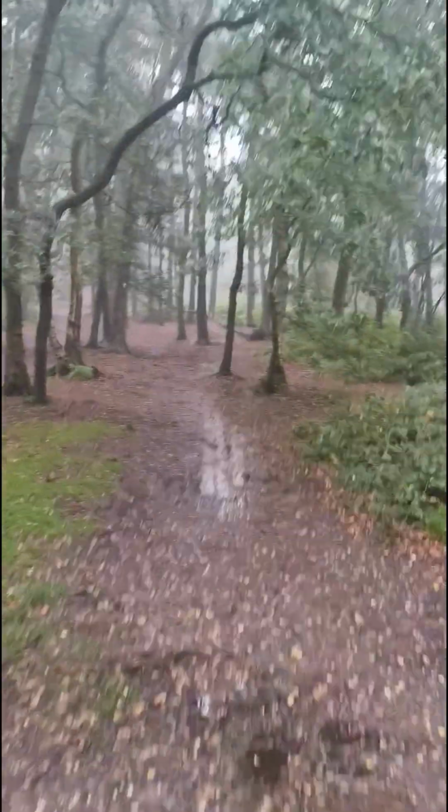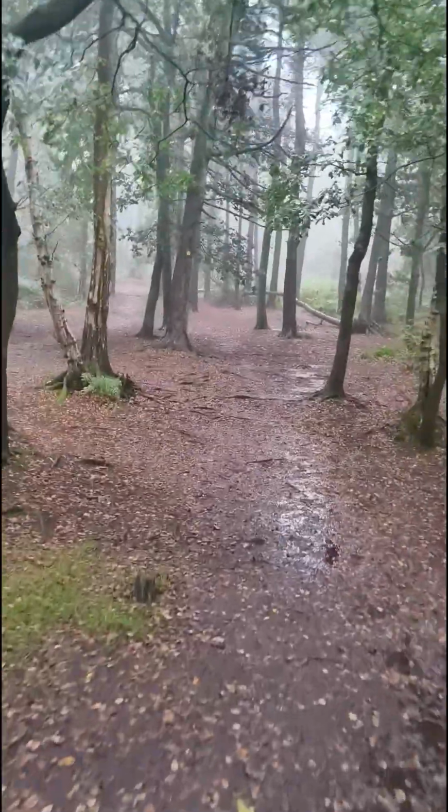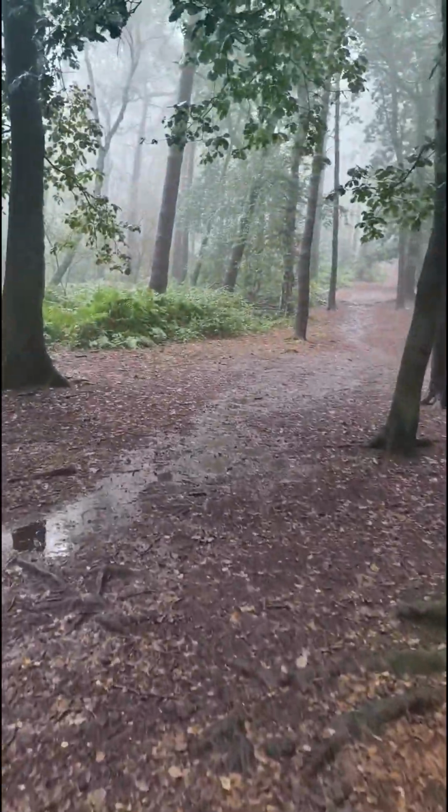Keeps us out of the rain a little bit. The rain's just started again a little bit now. Interestingly, to get out of that cornfield that we were in, it came to a dead end. You could see the footpath marker, but it was completely fenced off.